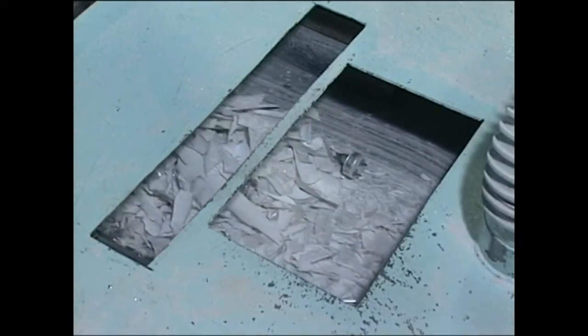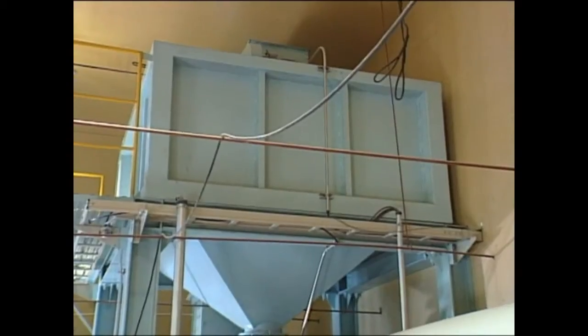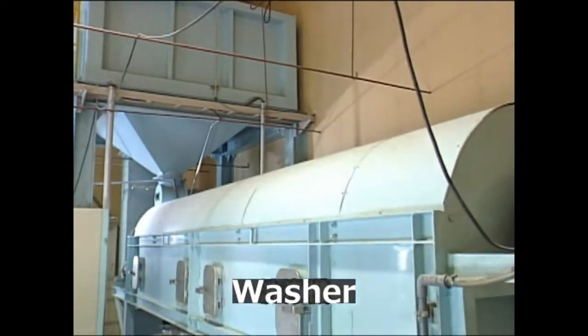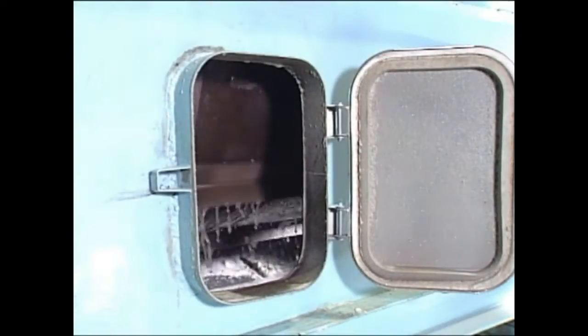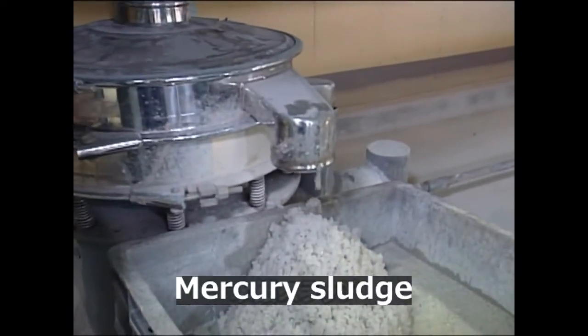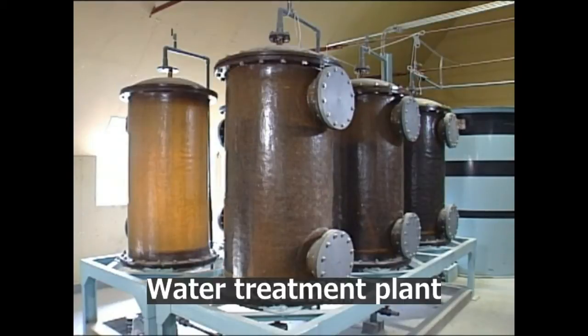Next, using the magnetic separating machine, we take out the metallic and foreign objects from the pile of crushed lamps, since only the glass fragments go through the following washing process. During the washing process, glass fragments are tumble washed with water. This process washes away the fluorescent powder and mercury that are stuck to the glass fragments. The fluorescent powder and specks of glass that are washed out are recollected as mercury-contaminated sludge.